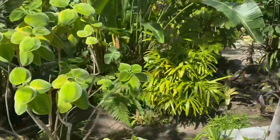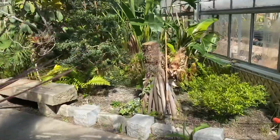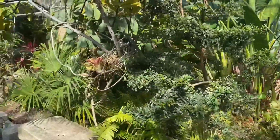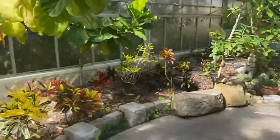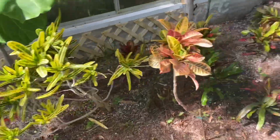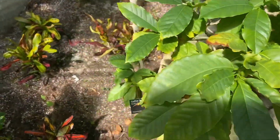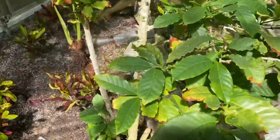Did you know coffee grows on trees? That's right, they have a coffee tree I'm taking you next. Coffee beans and seeds are harvested from the tree and then dried out and turned into coffee. The coffee tastes different depending on which geographic region it was grown in. This coffee tree is native to tropical Africa.